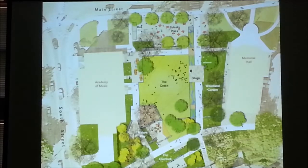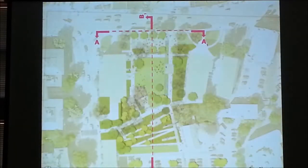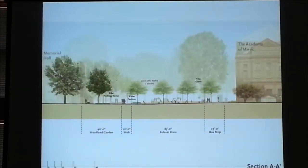Can I? Yeah, because then we can talk about that. We're really excited to show you the drawing. We've done a few more perspectives. We felt like at the last meeting, people got most excited about the vision and the perspective, so we wanted to do a few more.